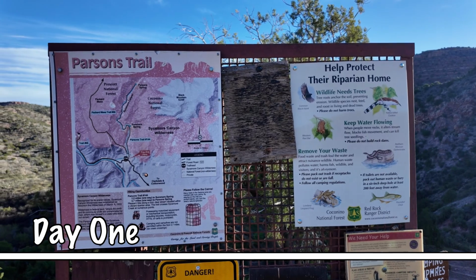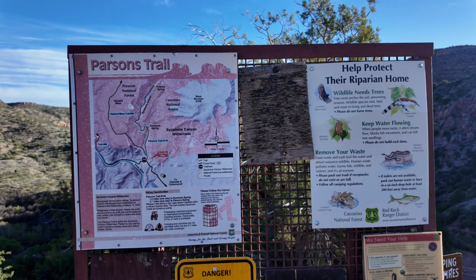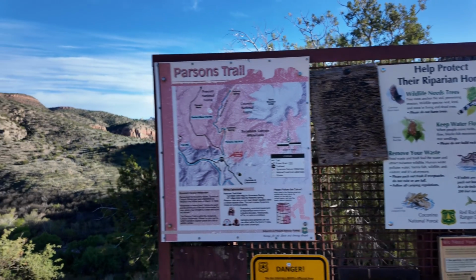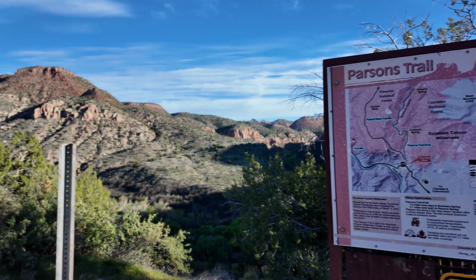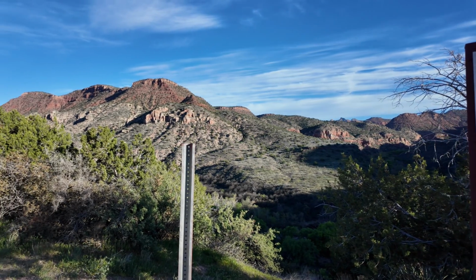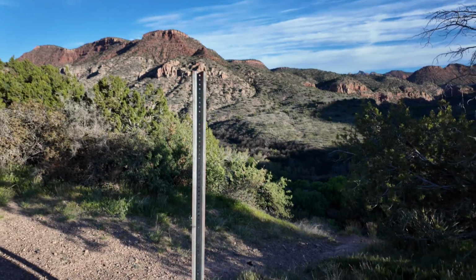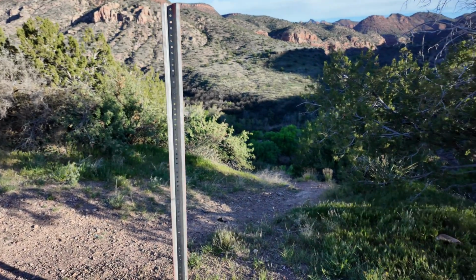Here I am at the start of my journey on the Mogollon Rim Trail. This is Parsons Trailhead. I'll tell you more about the trail in a bit, but that is where I'm heading, up onto that mesa up there. I'm going to drop down into that canyon. I think that's Sycamore Creek down there.